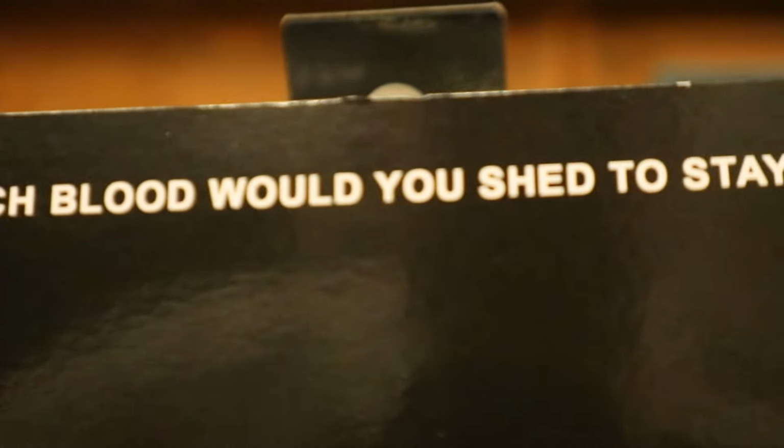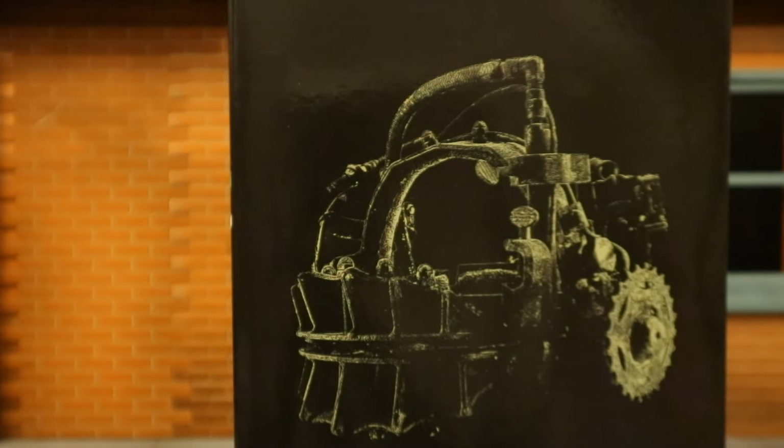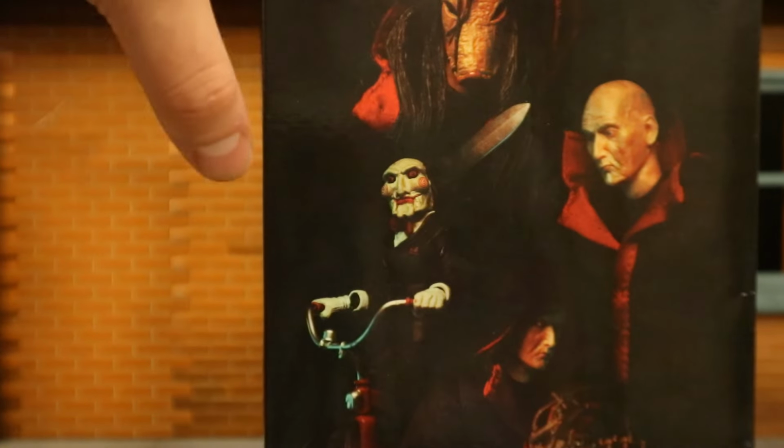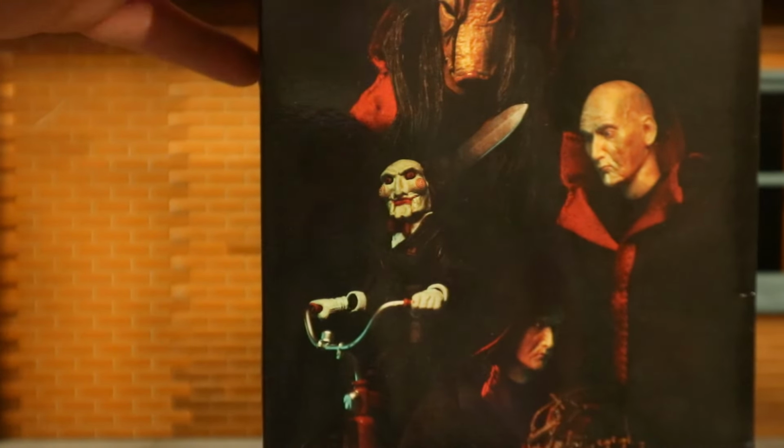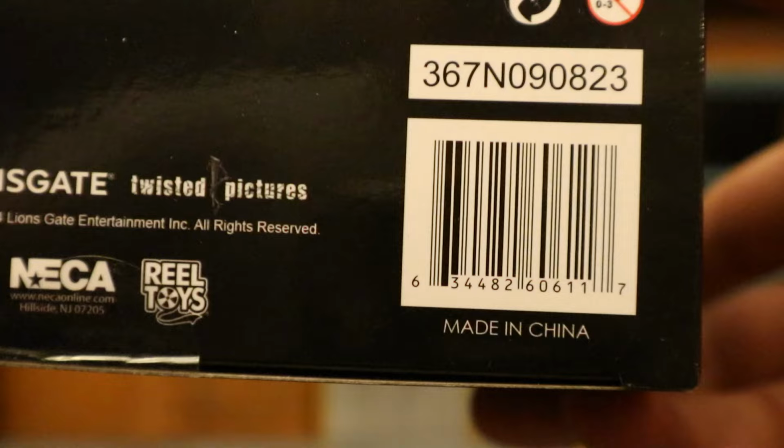And as you can see at the top, how much blood would you shed to stay alive? Saw Ultimate Jigsaw. Here's the reverse bear trap on the front. One side we have Billy the Puppet, Saw Ultimate Jigsaw by Neca. Other side we have John Kramer. At the back you can see a bunch of different display options, different heads, different accessories, Saw. At the bottom there is a barcode, in case that helps anybody. This is one of Neca's Ultimate figures.